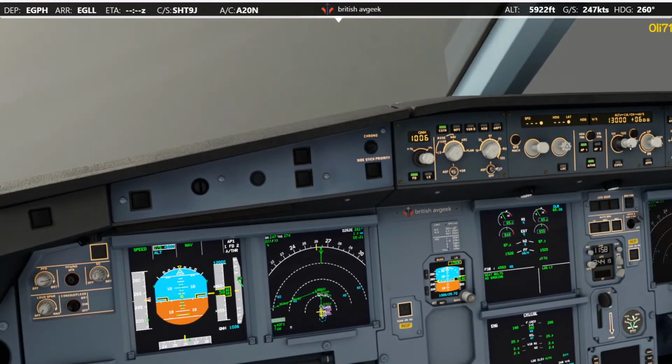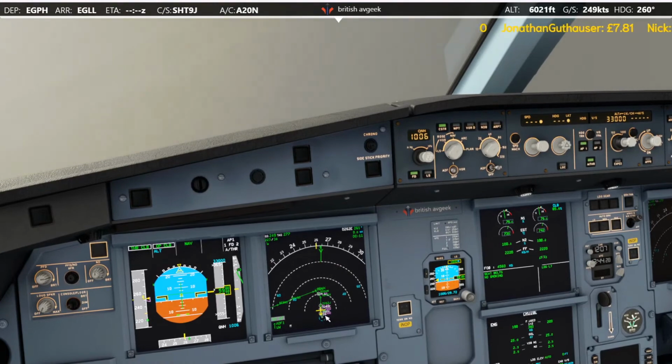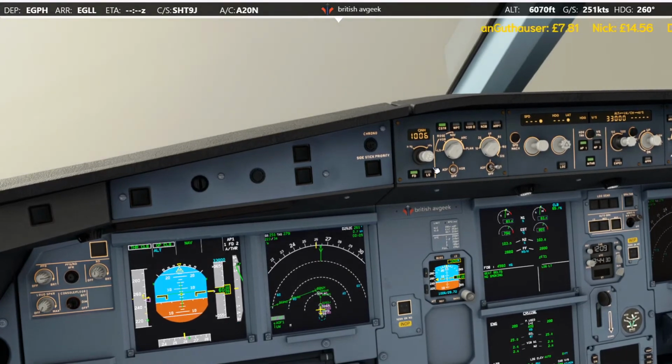Level at 6,000, so that's the thing for GOSAM, but we're going to continue to climb up to cruise, 33, why not? Might as well. If I put it in managed, what it would do here is it would hold 6,000 until we pass GOSAM.